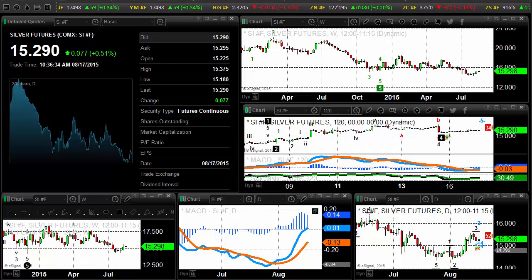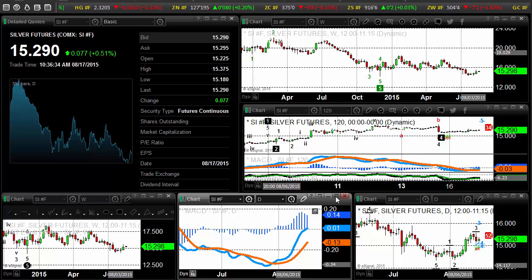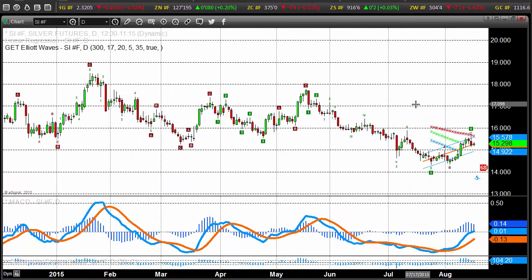Now, what's interesting is during that same time, we've seen gold move up substantially in terms of percentage gain. It is actually outperforming silver. Also, we moved our stop up in gold. We did not in silver. I talked about the fact that a lot of that has to do with the volatility of the market.